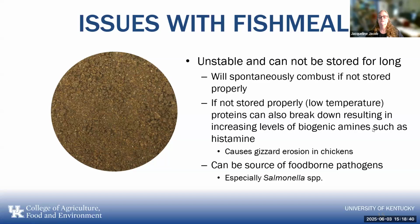Okay, whoops, it's down. Okay, so some of the issues with fish meal, they are unstable and cannot be stored for long, will spontaneously combust if not stored properly. There's claims that fish meal coming from South America being shipped, the ships have burnt down because of the fish meal they're containing. I don't know if any of those stories are true. It's probably one of those old wives' tales.